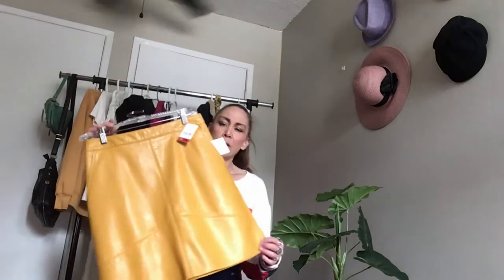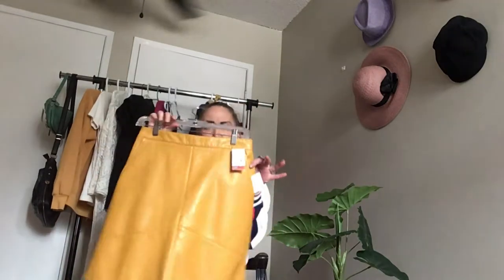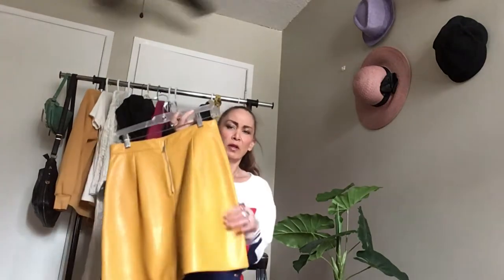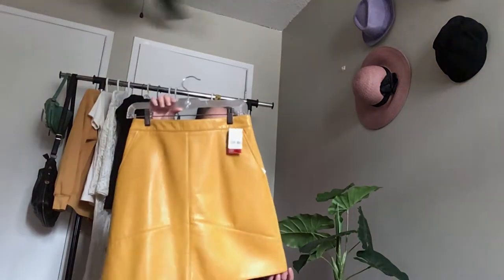So this was the first thing that I found, was this mustardy, kind of a faux leather mini skirt. It was $12.99 and it was in really good shape. It just had a couple little threads I have to cut off. And so it's kind of like a high-waisted mini skirt situation. And I was actually looking for sets. I didn't find any sets. Well, that's not true. I found one that I didn't buy that was more of a summer set because it was white. So I did not pick that up, but I thought this was so cute and such a trendy color with the mustard.